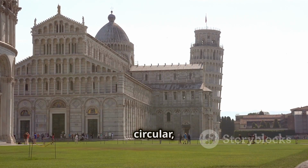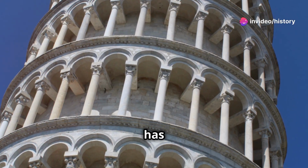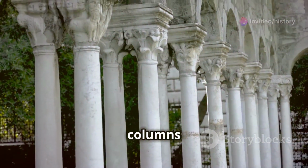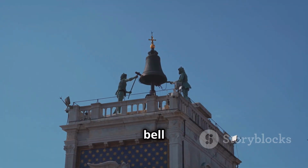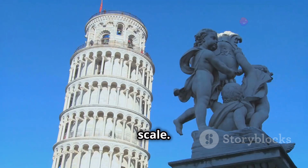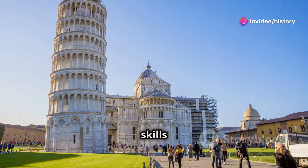The base of the tower is circular, with a diameter of about 15.5 meters. Each floor has a series of arches that encircle the structure. These arches are supported by columns with intricate capitals. The bell chamber at the top houses 7 bells, each tuned to a musical scale. Despite its tilt, the Leaning Tower of Pisa is a marvel of symmetry and proportion. The architectural design reflects the skills and artistry of its builders.